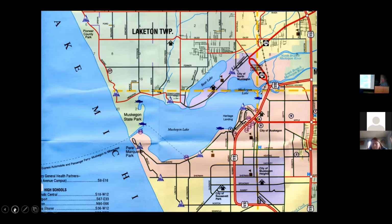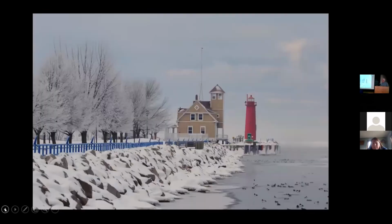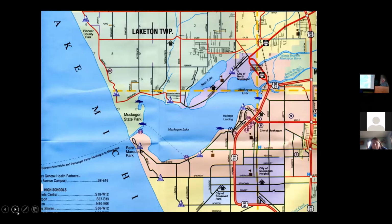And that goes through some real good habitat for warblers and stuff in the spring. And then down here, there's another parking lot. And that's trails through the woods, again, for warblers.